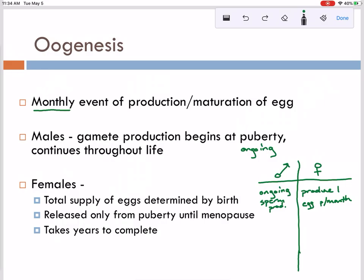All right, so if we were to compare and contrast, we know that the male has an ongoing sperm production after puberty, of course, and the female, instead of it being ongoing egg production, they only produce one egg per ovary per month. What's another difference? Let me change color to make it a little bit easier to stand out.